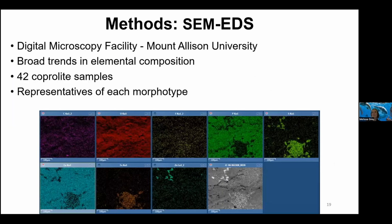So the SEM-EDS was done at the digital microscopy facility at Mount Allison University with Jim Ehrman. And the purpose of this was to really look at broad trends in the elemental composition. So really trying to find what elements, what compounds are within the coprolites. And initially we did this work a few years ago with just a few samples from each trophic level. So I think we had about 10 samples. And we had some pretty interesting and promising results, but we thought, okay, we actually need to expand this work.